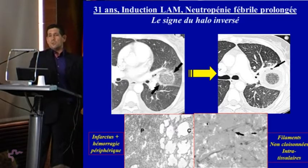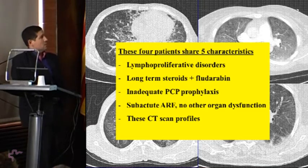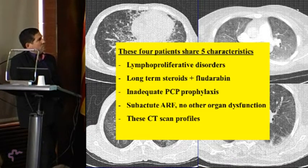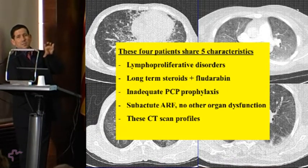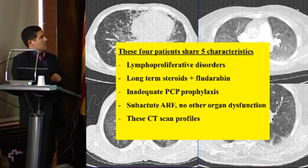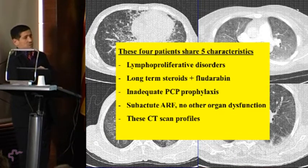Another example to use the CT is that these patients have very common points. They are all hypoxemic, and they are in the ICU with lymphoproliferative disorders. They are receiving long-term steroids plus fludarabine. Fludarabine is an experimental model of Pneumocystis pneumonia. They have inadequate PCP prophylaxis. They have a subacute respiratory failure. It's not in 1 day, it's in 5 to 7 days, and no other organ dysfunction, no septic shock.